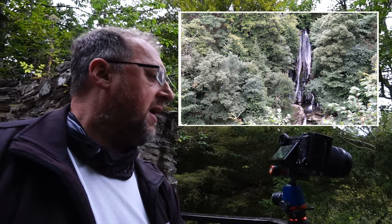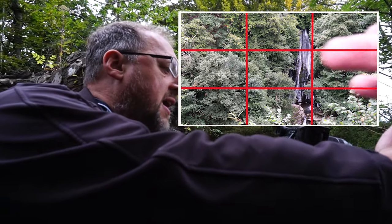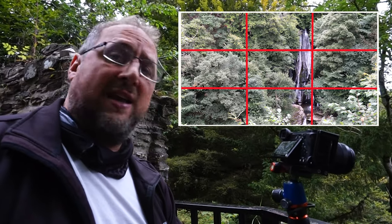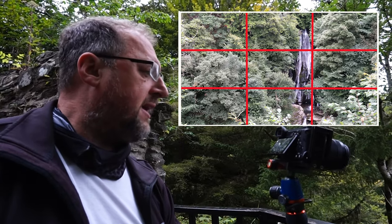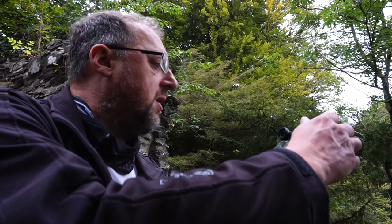Okay, so I've got the falls themselves sitting on the rule of thirds across here, and that's about it. The rest of it is just trees and things, so there's not really a great deal to say, except that with a waterfall, you want a fairly long exposure. So let me switch that movie off again for now.